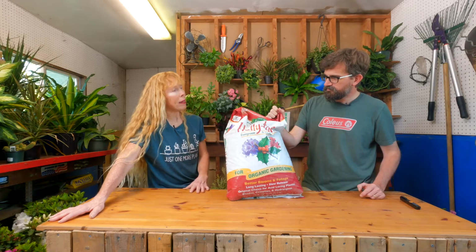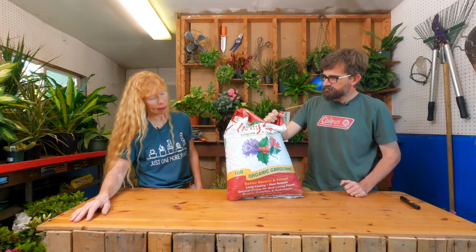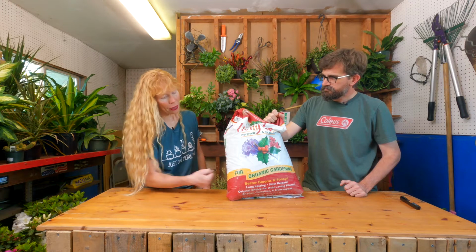Azaleas like a rich soil, but they want it to be dry. Yeah. They're not too crazy about heavy clay or sand. If you have mulch, do you pull the mulch away? No. You can put it right on. It'll be taken in every time it rains by the root system. So, yeah, love some old Holly-tone.